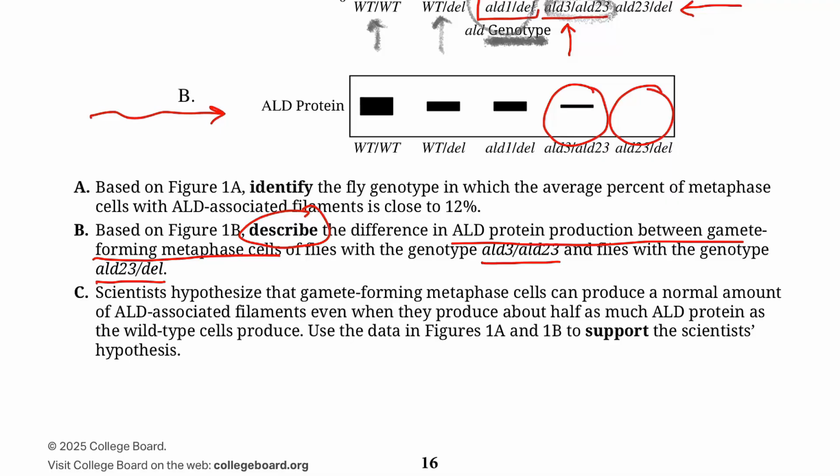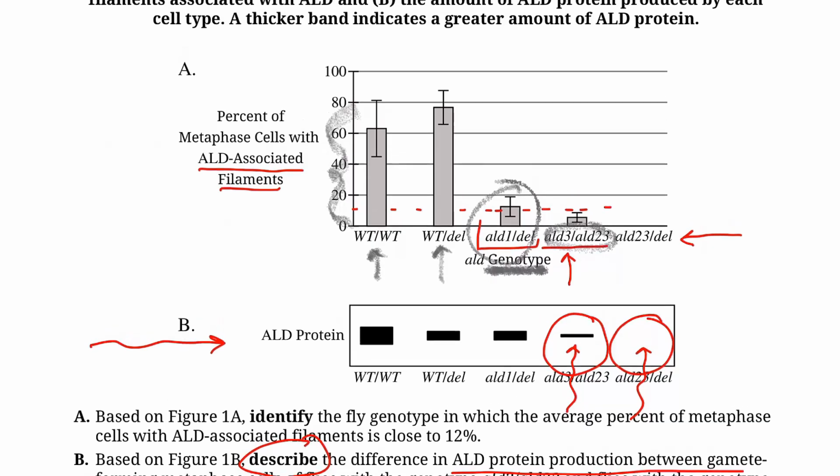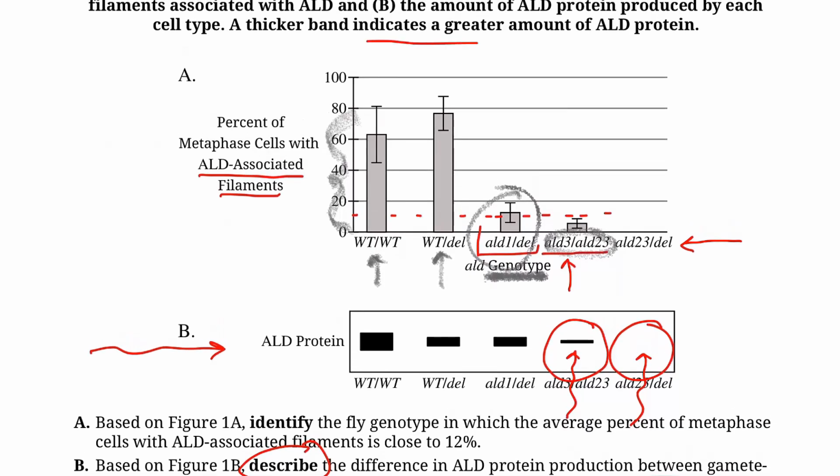So using B, we can see that there is some small amount of protein being made with the ALD3 and ALD23, but no measurable amount for the ALD23 DEL. Now, if we're not sure what B means, they did come out and say that a thicker band indicates a greater amount of protein. Well, we've got a band that's showing some protein, and we have no band here, which means there's no protein. So that comparison means we're producing some amount for the ALD3, ALD23, but no visible, measurable amount of ALD23 proteins being made there.